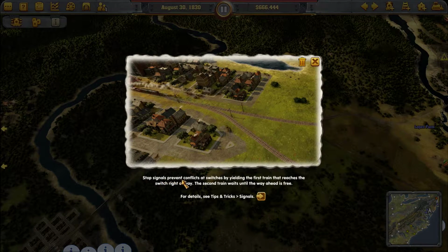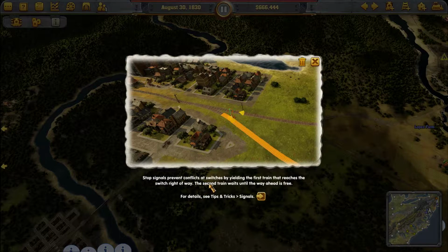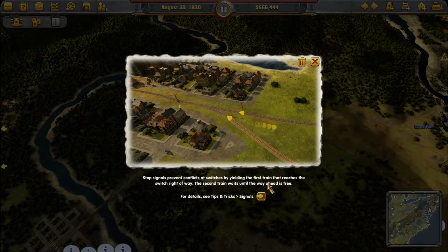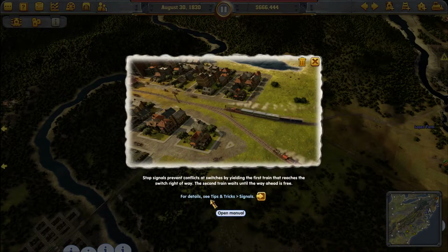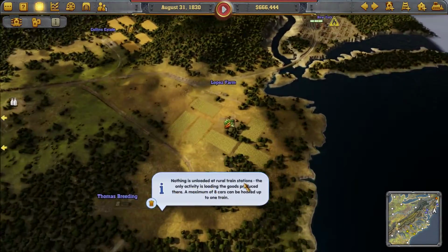Okay, stop signals prevent conflicts at switches by yielding the first train that reaches the switch right of way. The second train waits until the way ahead is free. For details, that's fine. Let's get rid of that. That's okay. What's going on over here?